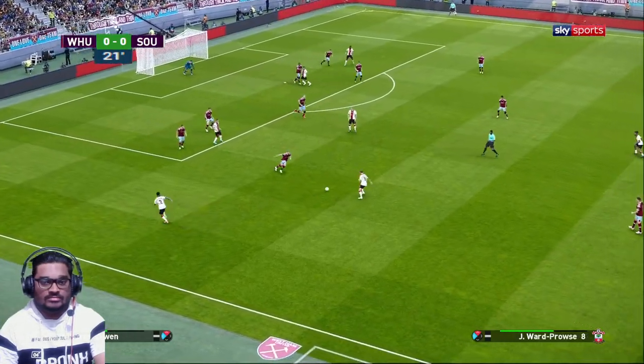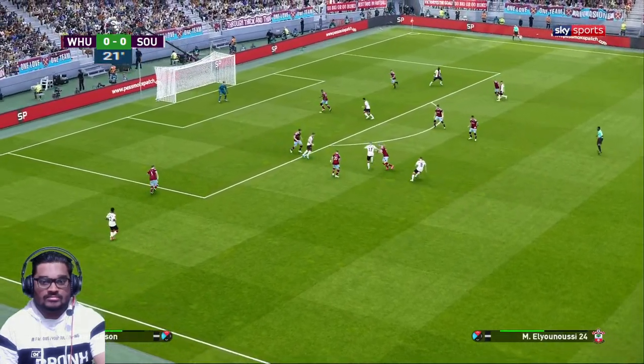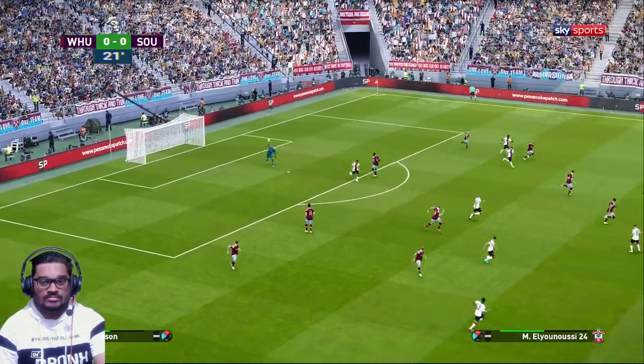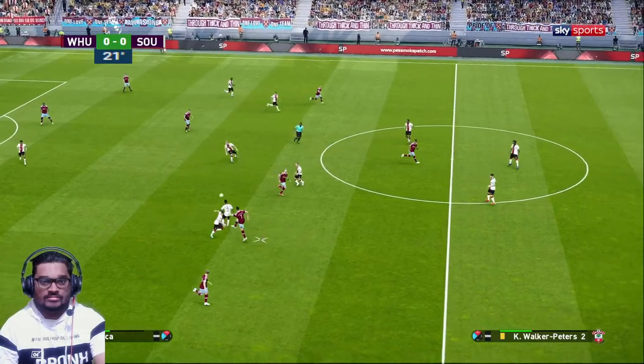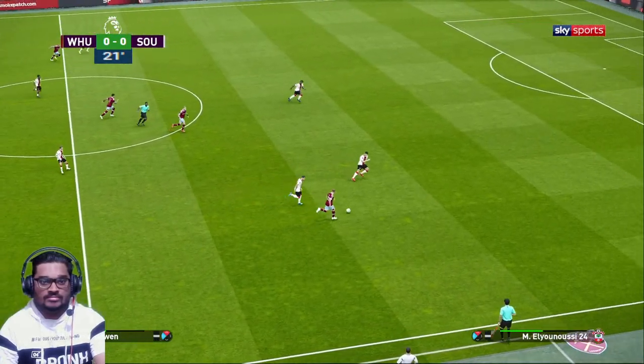Walker Peters. Nice sequence of passes this. Big chance! Oh, what a wonderful stop! Well, you can't ask for much more than that. A difficult moment he simply had to deal with.